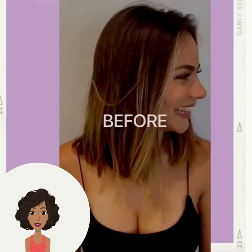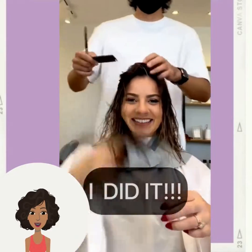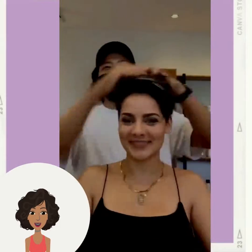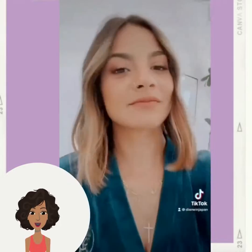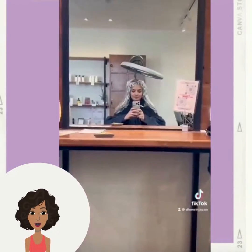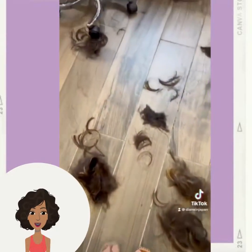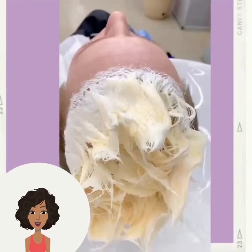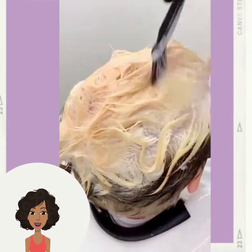She looks amazing. Another gorgeous pixie cut. Beautiful. Here we have another stunning pixie. Then we see a hair color transformation.